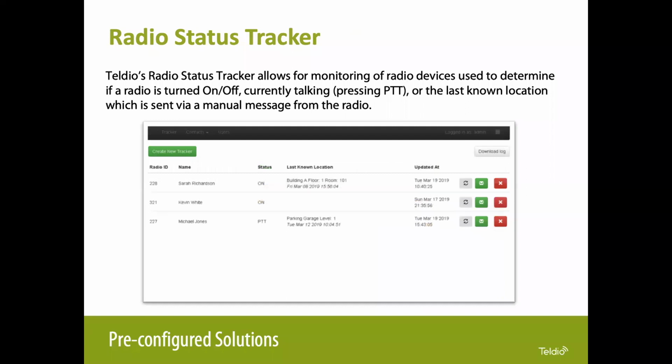Radio status tracker. This is a simple and easy to use solution. It's going to track when radios turn on and off, when they're currently PTTing, and one of the features that I think is the coolest is that you can set a manual location. I had a customer ask me, is it possible to track a radio's location before he goes into a building? They don't want to set up any beacons. They don't want to do any GPS. They just want the customer to be able to select from a drop-down where they are before they go in. It's possible with the radio status tracker.